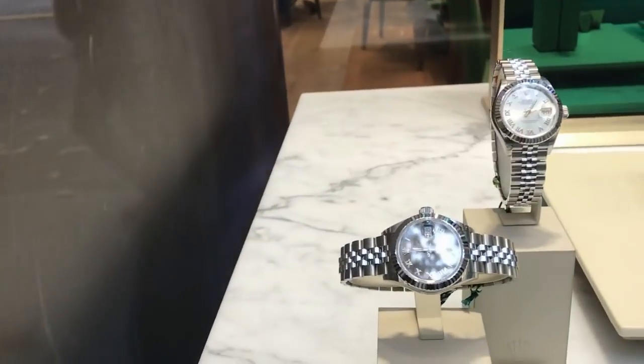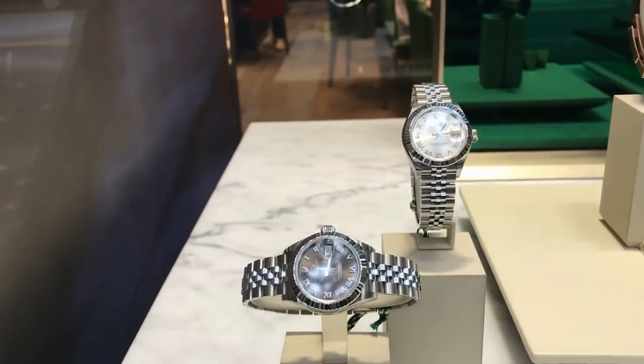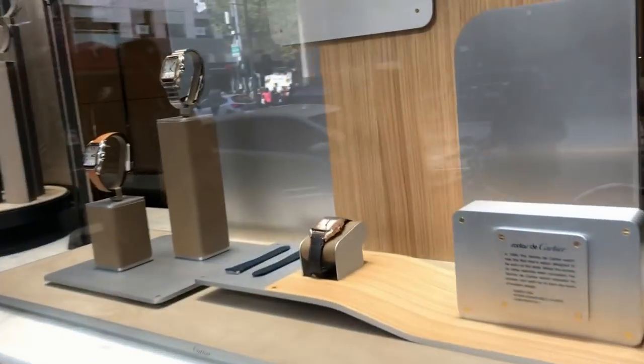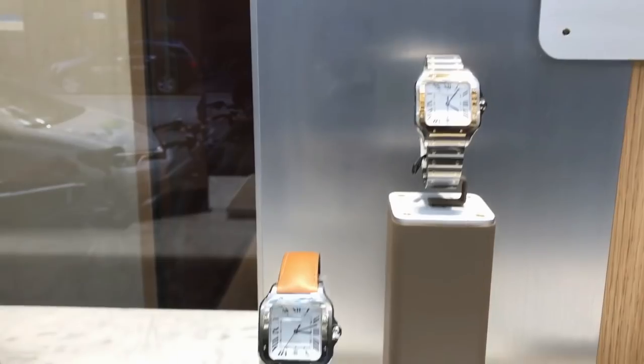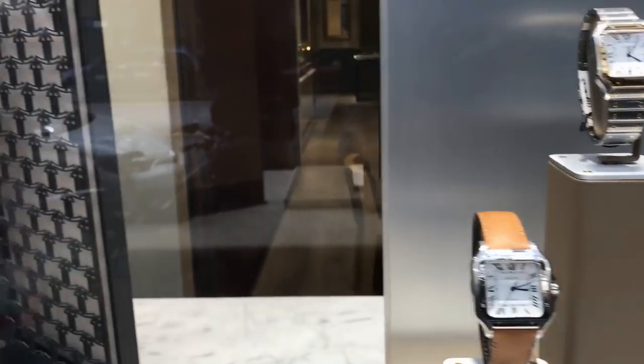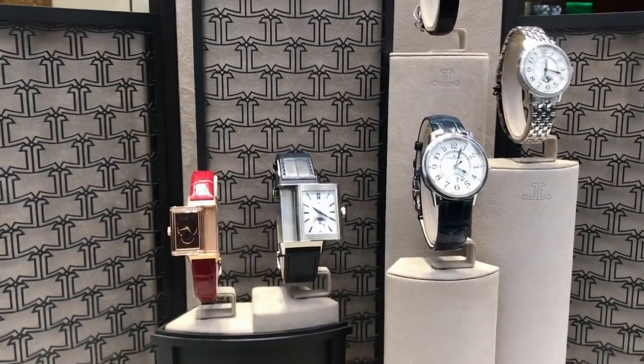Ooh, look at that. I love that rose gold Yachtmaster. Ooh, Rolex. Absolutely love it. It is very, very cool indeed. Nice new Cartier Santos. Look at the Santos. Wowzers. I got to tell you, I've been disappointed with Cartier, but they're hitting it.